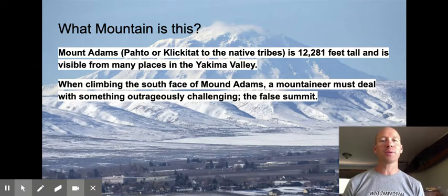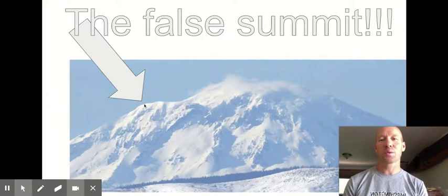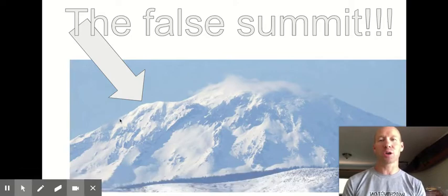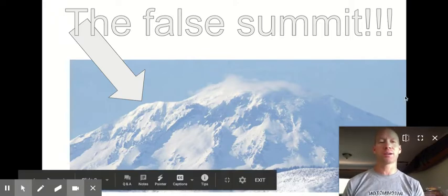So when climbing the south face of Mount Adams, a mountaineer has to face something incredibly, outrageously challenging, and that is the false summit. All right, what do you think a false summit is? That's right. The false summit is this little piece right there. When you are climbing this whole section, all you see is this, and it looks like the summit the entire time. But when you get up there, you realize you have almost a second mountain to climb when you were already tired.